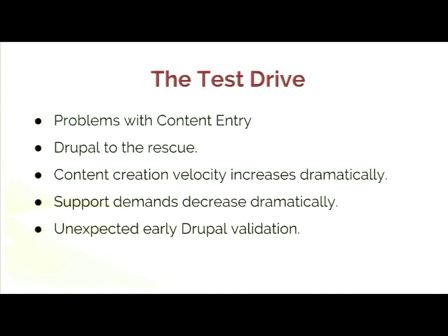It's been extremely successful. From the day that we launched it, content velocity has gone through the roof. Multiple tools consolidated into a single tool. The users are as happy as a content entry team could actually be. And our support went to almost nil. Our current content management system and our implementation had constant problems, lots of inflexibility, lots of maintenance problems and drag on our team, keeping us from actually building new things. So support went to nothing. It was a big win. And the side effect was it gave us some early, unexpected validation that Drupal was, in fact, the right choice.